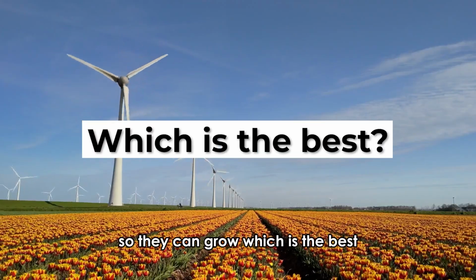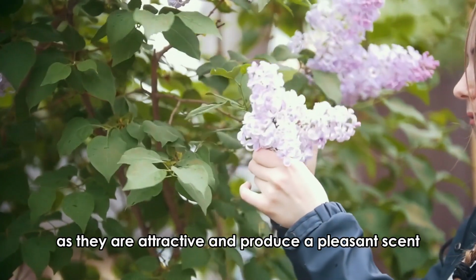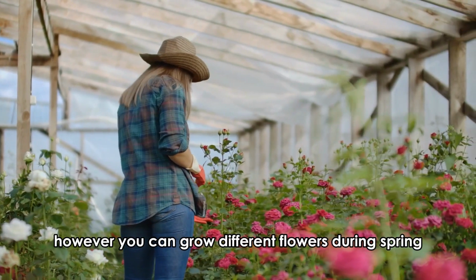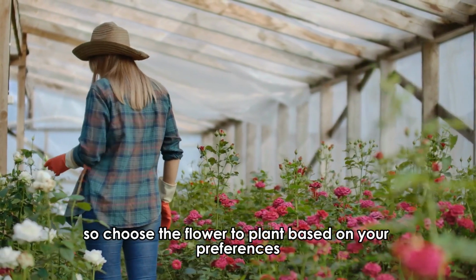Which is the best? Lilacs are the best flowers to plant in your garden in the spring as they are attractive and produce a pleasant scent. However, you can grow different flowers during spring, and they all create a stunning garden, so choose the flower to plant based on your preferences.